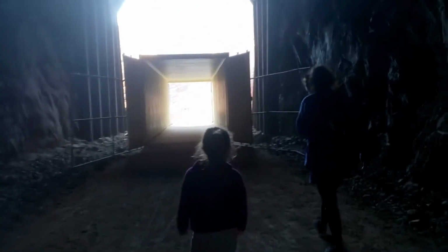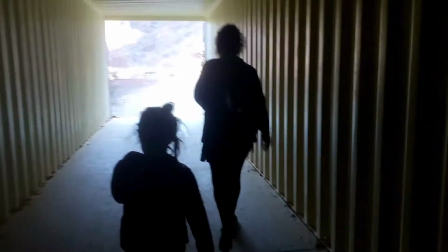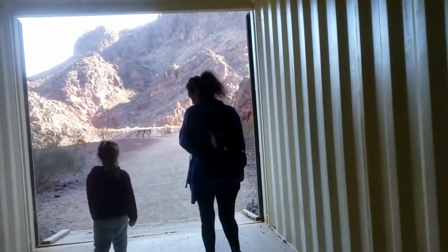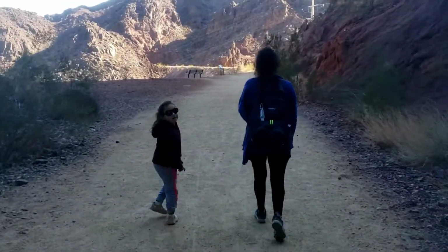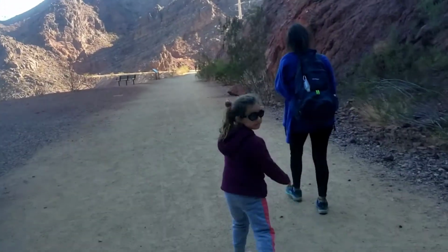Are you okay? You're not tired? Look, we're going into the tunnel. Very good. Good job, Galit. You're doing better than me. See here? Woo-hoo, woo-hoo. Woo! That scared me. Mom. Yeah? That feels weird, huh?